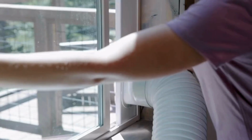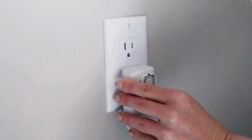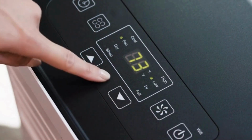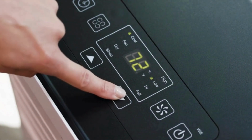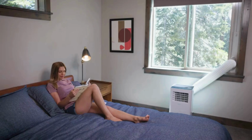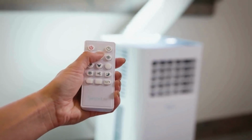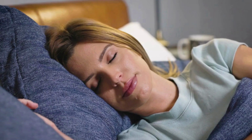The Serene Life Small Air Conditioner Portable 10,000 BTU unit has received high praise from customers for its excellent performance and modern conveniences. Designed to cool rooms up to 450 square feet, this portable AC unit is a perfect fit for bedrooms, living rooms, and small apartments. One of the standout features is its built-in dehumidifier, which effectively removes excess moisture from the air, enhancing overall comfort and making the indoor environment more pleasant.